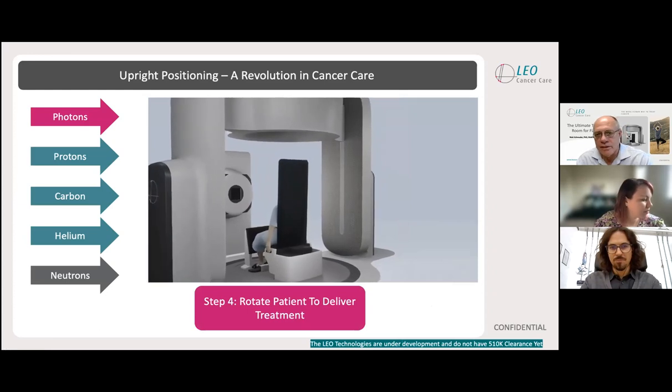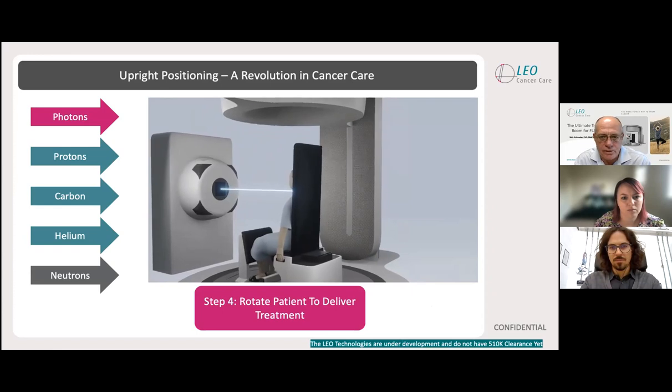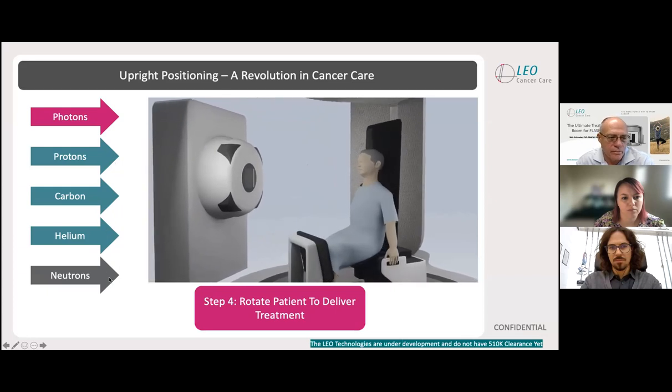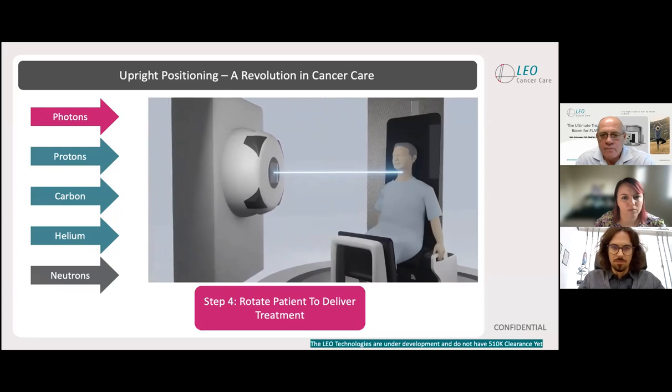So I want you guys to understand that we started with immobilization first, then how you image it, and then you put that apparatus in front of any form of radiation beam: photons, protons, carbon, helium, or BNCT neutrons, or whatever radiation beam you want to use. And then, of course, the treatment is done by just rotating the patient.